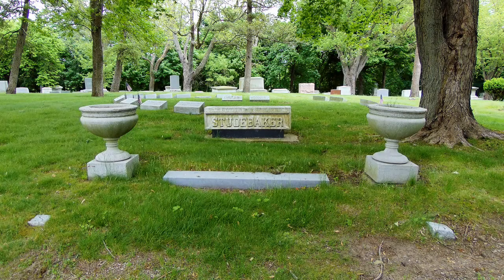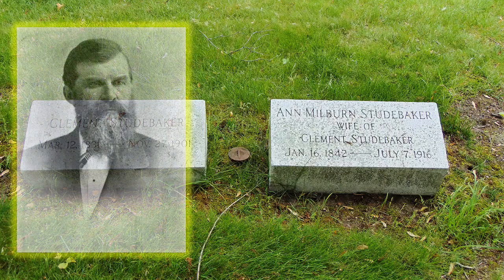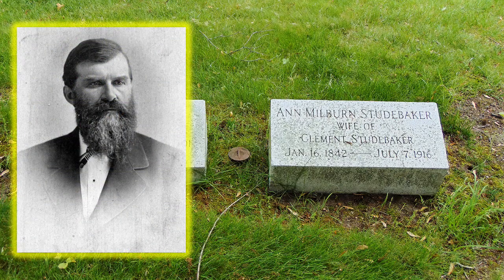The Clem Studebaker set of family graves are unique because the headstones are arranged in a type of circle. Some say that if you look at an aerial shot of his family's plot, it looks like an S. Still others say from the air it looks like a dollar sign. Now, Clem Studebaker was born near Gettysburg, Pennsylvania on March 12, 1831.